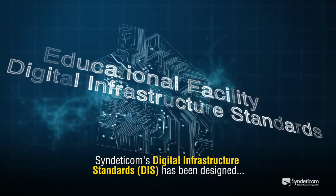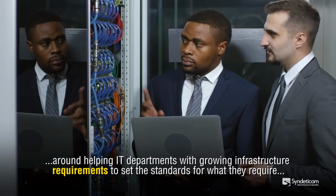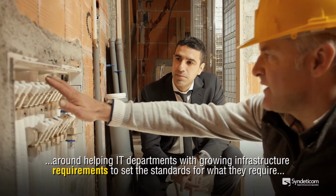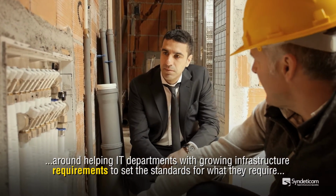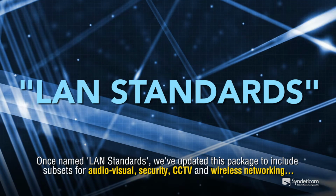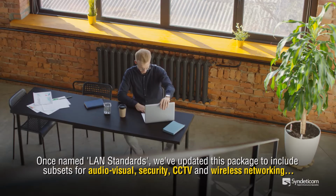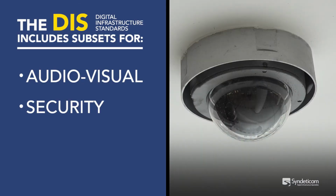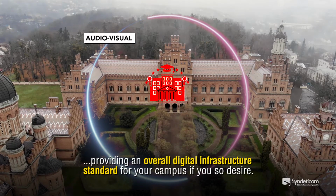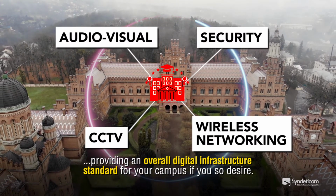Syndeticom's Digital Infrastructure Standards, or DIS, has been designed around helping IT departments with growing infrastructure requirements to set the standards for what they require for new buildings and refits alike. Once named LAN standards, we have updated this package to include subsets for audiovisual, security, CCTV, and wireless networking, providing an overall digital infrastructure standard for your campus if you so desire.